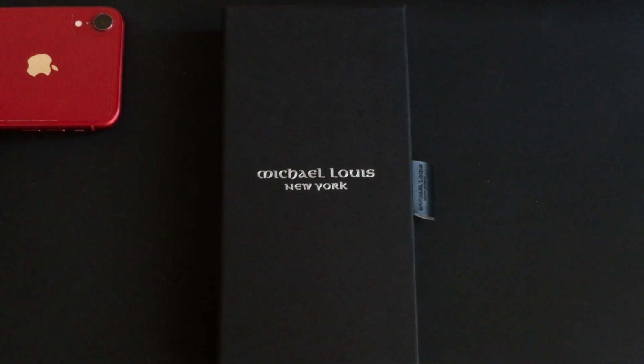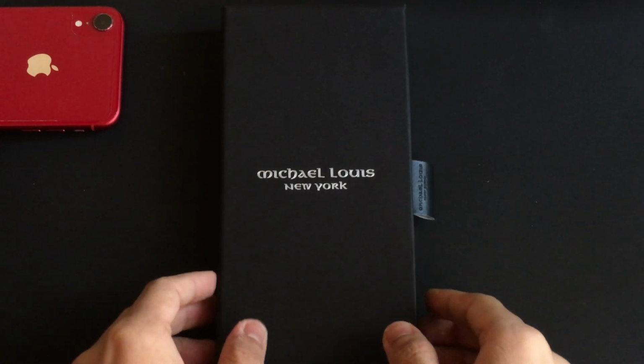So in terms of packaging, the case comes in a really good, strong black box with the name of the company printed in the front.